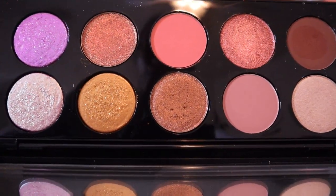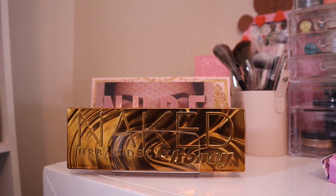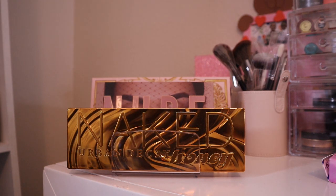So, like I said, I will be doing a get ready with me. So, stay tuned to actually see this palette in use. But, with that being said, you guys, I think that is everything in the Shop My Stash.